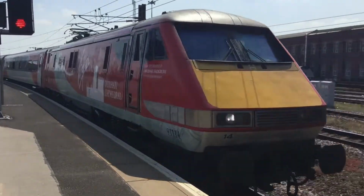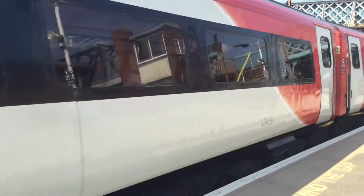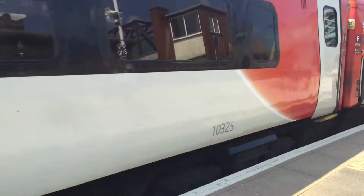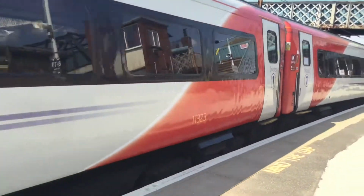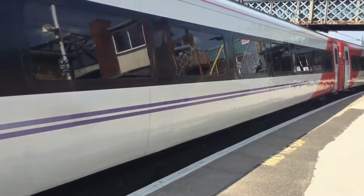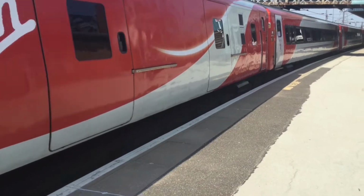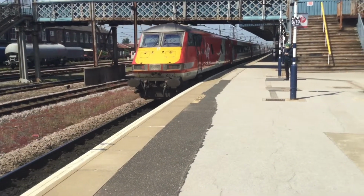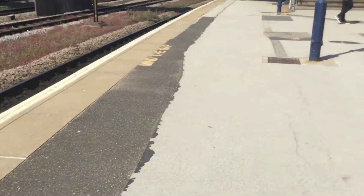91114, this has a livery as well. A really good send off for VTEC anyway. So there it is. One of our last VTECs. 82226 goes off quietly on its merry way to Leeds. 67012 is still here, and this bit of the station is just quite quiet.